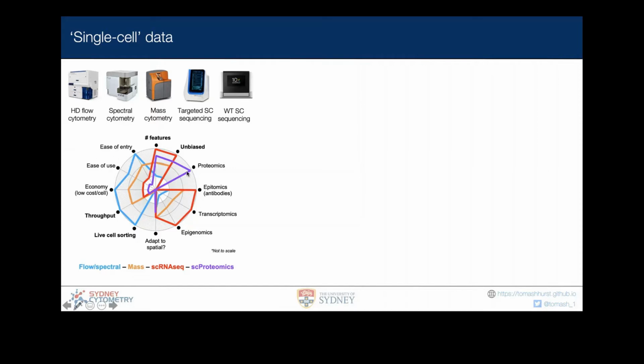CyTOF, we're measuring more parameters more easily, but we're running things slower. It's usually, at least in our experience, a more expensive technology, but that does then find a niche in a lot of, say, clinical applications where you do just want to be able to measure as many things as possible at once. And your runtime doesn't matter if things are running a little bit slower because you're doing this on patient samples as they arrive.